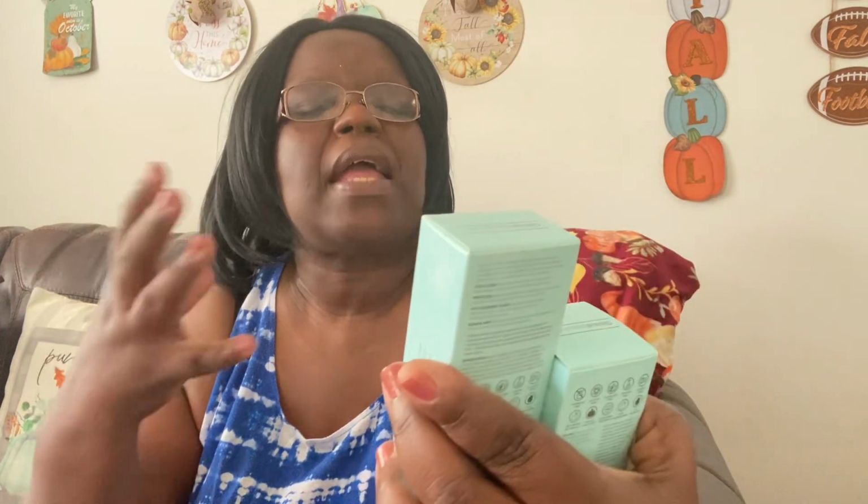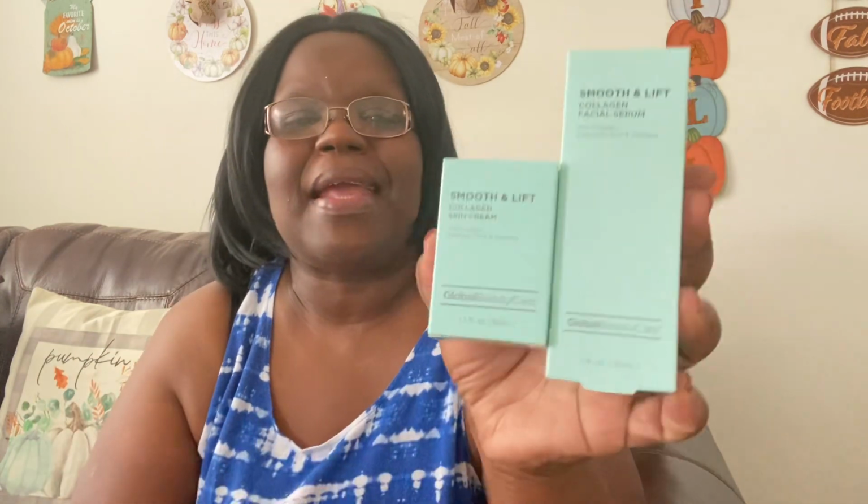Now, this is not a cleanser, but a serum and a skin cream. So I'm going to take it out of the package, which is taped down. I couldn't open it up in the store. I didn't want to open it and break the tape and all that on it. So I'm going to take it out of here.